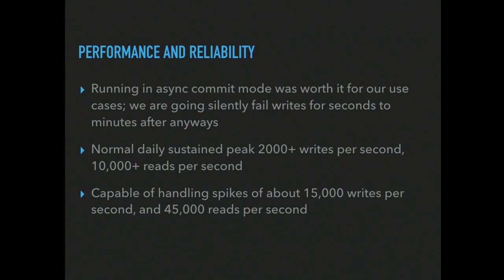It makes sense for this context because we were going to throw out writes anyways, because we're not going to block people's page views. So I lost an extra 100 milliseconds until I have completed a database failover or intervened. I'm going to lose seconds to minutes of data anyways. It doesn't really matter.